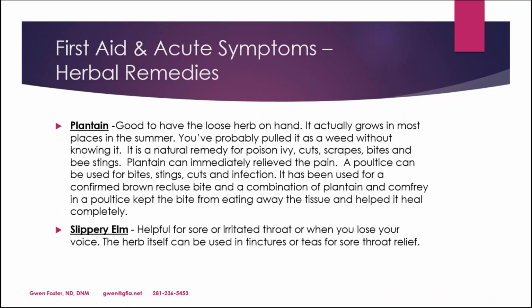Plantain is good to have as a loose herb on hand. It grows in most places in the summer, which I mentioned. You've probably pulled it as a weed without knowing it. It's a natural remedy for poison ivy, cuts, scrapes, bites, and bee stings. Plantain can immediately relieve the pain. A poultice can be used for bites, stings, cuts, and infection.